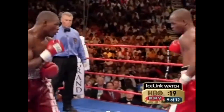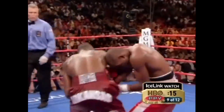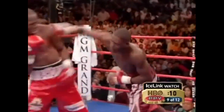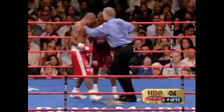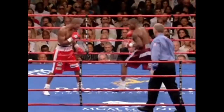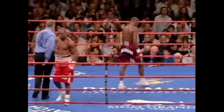Right hand counter by Hopkins. Taylor again misses with the right, takes a little left, comes back with the left of his own. Now there's going to be a fight in the ring. That was the clock. That was a 10-second clock. Taylor not letting Hopkins seize the initiative. 3 rounds to go.